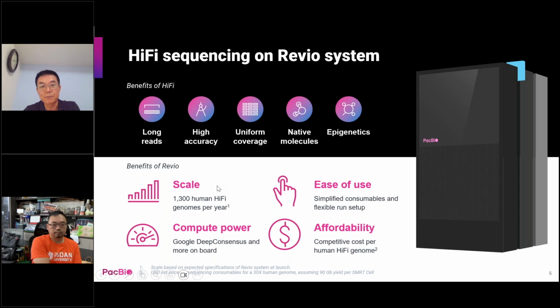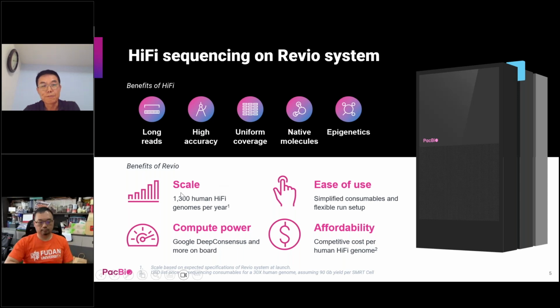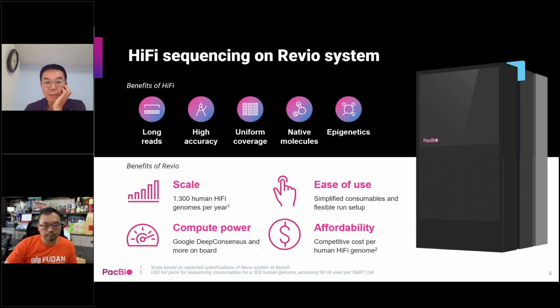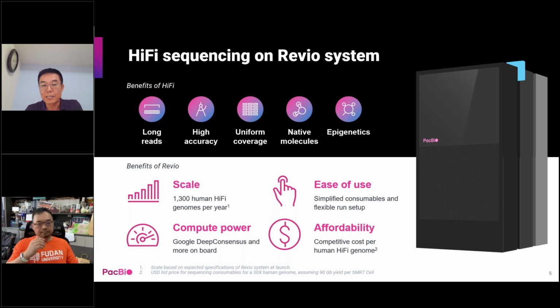The hallmarks of this system are these four important features. First, we are enabling, for the first time, sequencing of a large number of genomes in a given time period. For example, right now the system allows you to sequence up to 1,300 human HiFi genomes per year, and we made significant progress in streamlining the workflow, making it extremely easy to use. The computational power is also enabled by onboard computing, so that you can get very good quality reads coming off the instrument immediately, and it is very affordable, allowing you to do all kinds of population genomics in greater numbers.